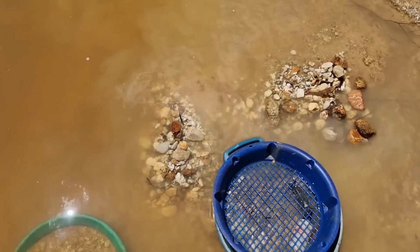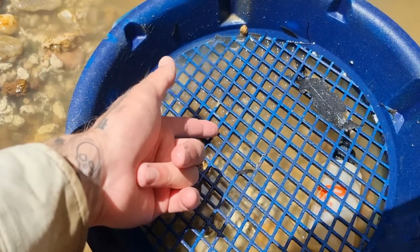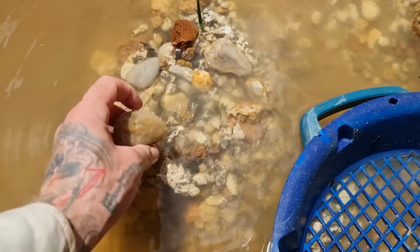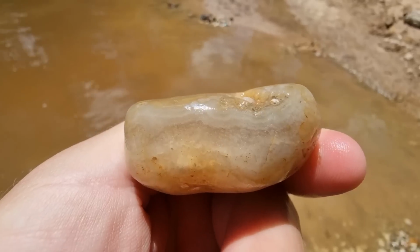All the gold here is flour gold, so we never check our classifier for nuggets. I've never seen a nugget that would be bigger than this. But what you do check them for is gemstones. Look at this agate. I almost missed it, but look at the banding in it. Look at that.